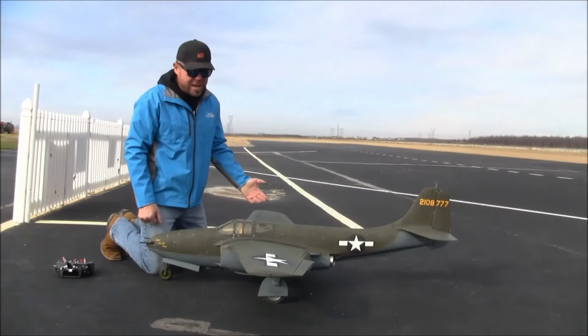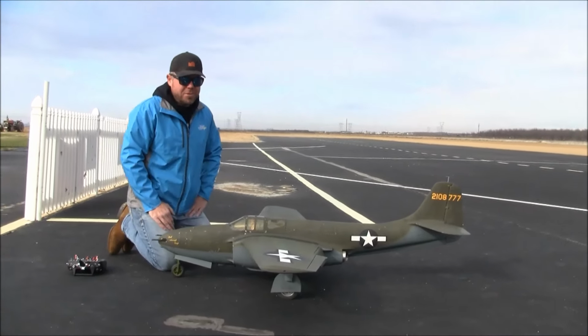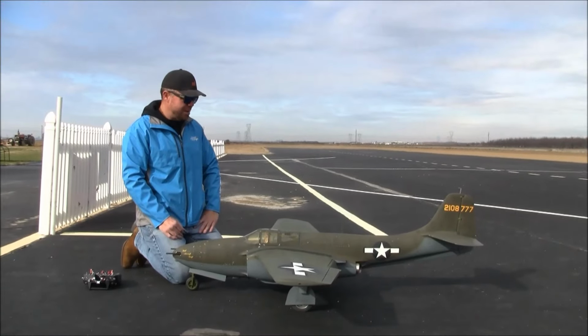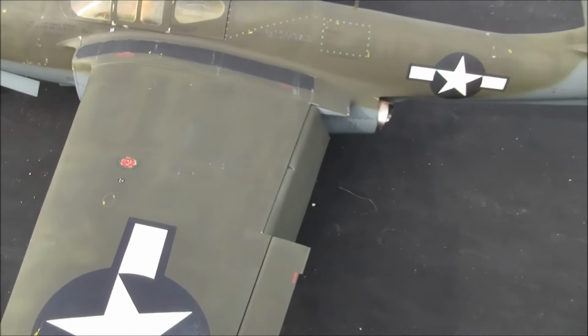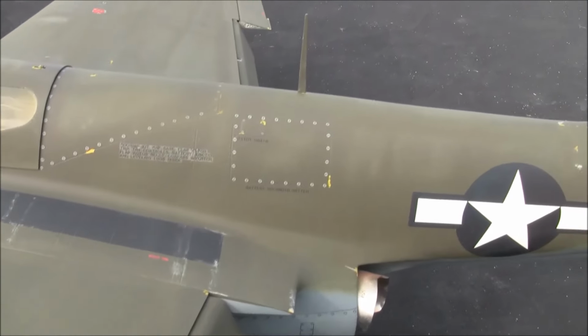It definitely flies more than scale performance-wise. The real ones only went about 400 miles an hour. They struggled, with really long takeoff rolls and not much vertical. If you get up really close, you can see some of the rivet detail and the skin, and lots of really cool detail in this model.